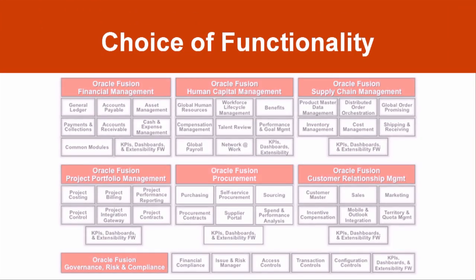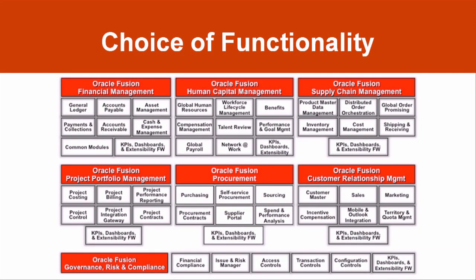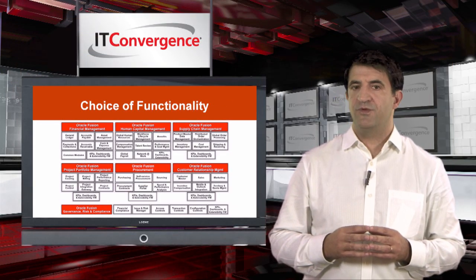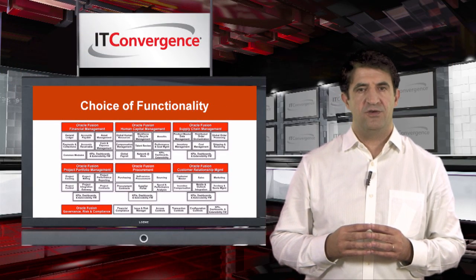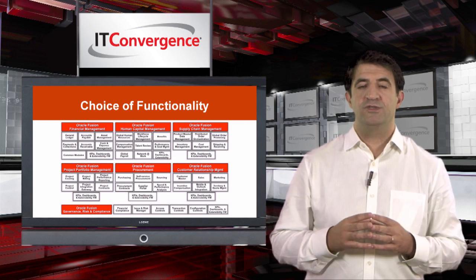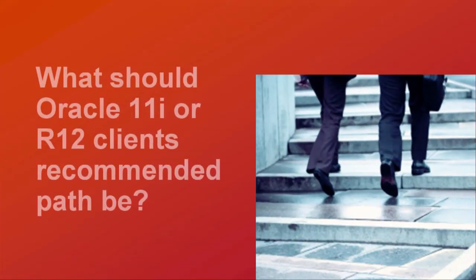The other new concept is modularity. Oracle Fusion brings six families: Oracle Fusion Financial Management, Human Capital Management, Sales, Supply Chain Management, Procurement, Project Portfolio Management, and Governance, Risk and Controls. Within each of these families, there are many new modules, as you can see here.